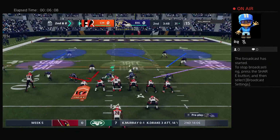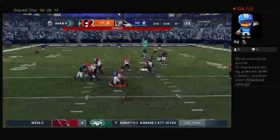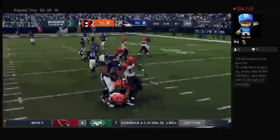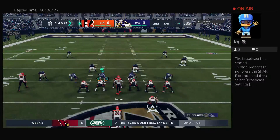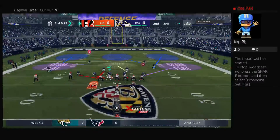They used great leverage, held their spot, and stacked him up. Now Burrow loses the football. But I think a Bengal player was able to get in there. He was, and they'll keep possession of the football. Able to fall on it, but look where they recovered it. That's a big loss. A lot of bad news on that play for them.